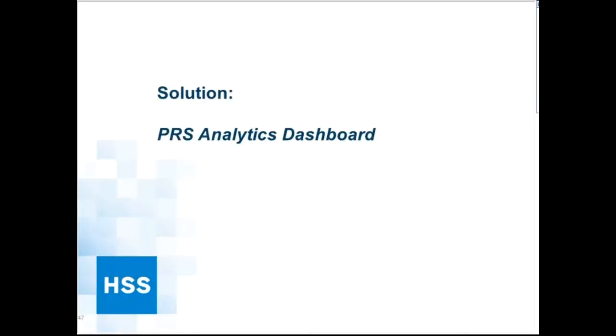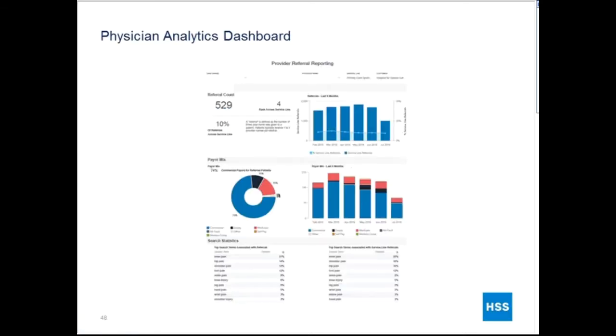So one of the other solutions that I want to share with you was coming up with the analytics dashboard for our physicians, and this was a huge improvement that we needed in order to select the vendor that we were selecting. We needed to know that they could provide analytics to us in a way that we could share with physicians. So this is the example of the physician analytics dashboard that just gets captured with all of the clicks that the physician referral reps are doing in the system.